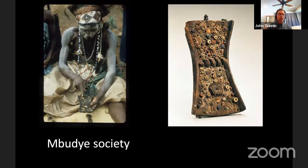signifiers. Okay, but let's talk a little bit about this Mbudye society, because it has to do with history, with telling, with reciting things about the society. Some of the things that it could recite about are court ceremonies, cultural heroes, geography, and migrations, and also the genealogy of the rulers.